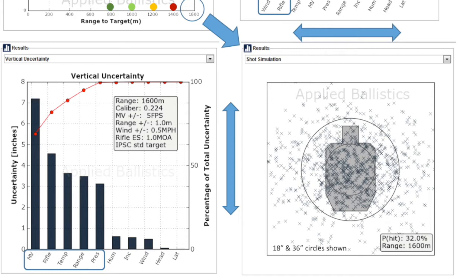So basically, still the muzzle velocity and the rifle-shooter 1 MOA combination will drive vertical uncertainty. When you combine the two factors, you can see the shot simulation at 1 mile with a probability of hit of 32%, and I included the 18-inch and 36-inch circles as well.